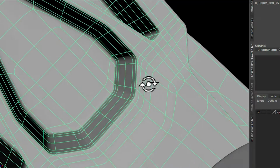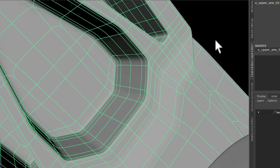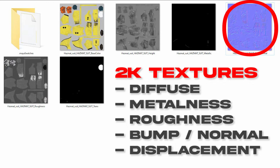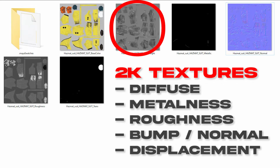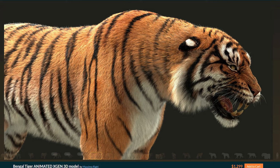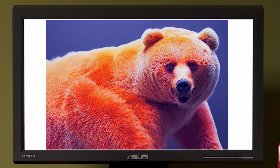If your model has textures, you will want them to be at least 2K in resolution and have a map for diffuse, metalness, roughness, bump or normal, and sometimes displacement. Your model should also look like what it should look like. In other words, if you are making a tiger, the model shouldn't look like a bear or an orange cat.